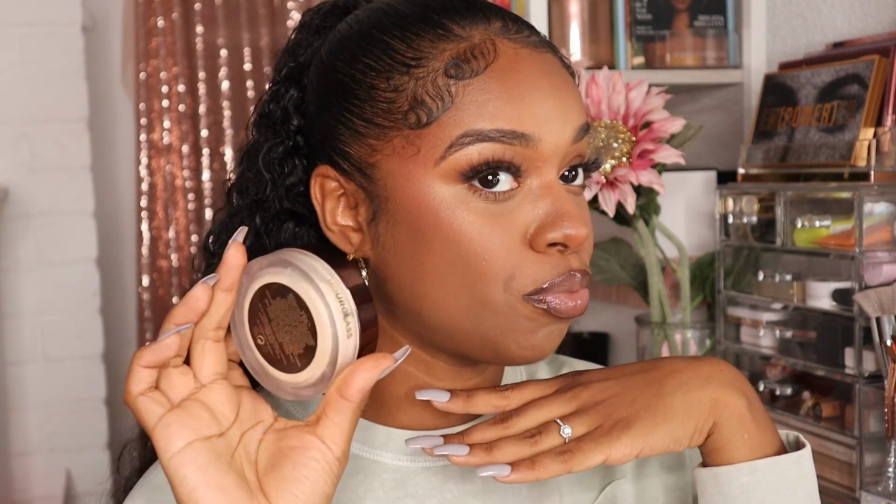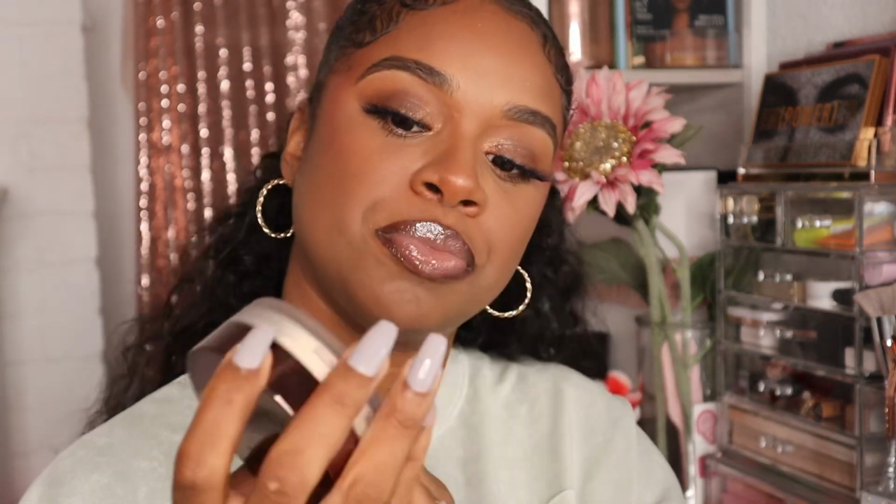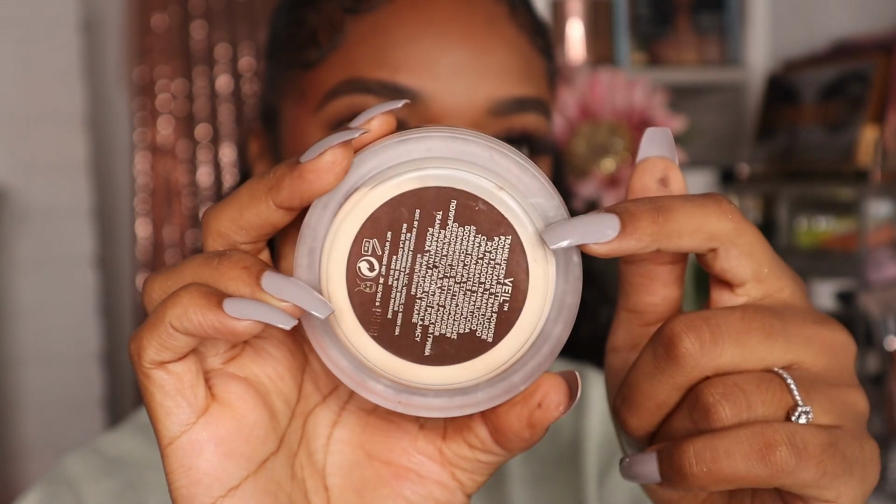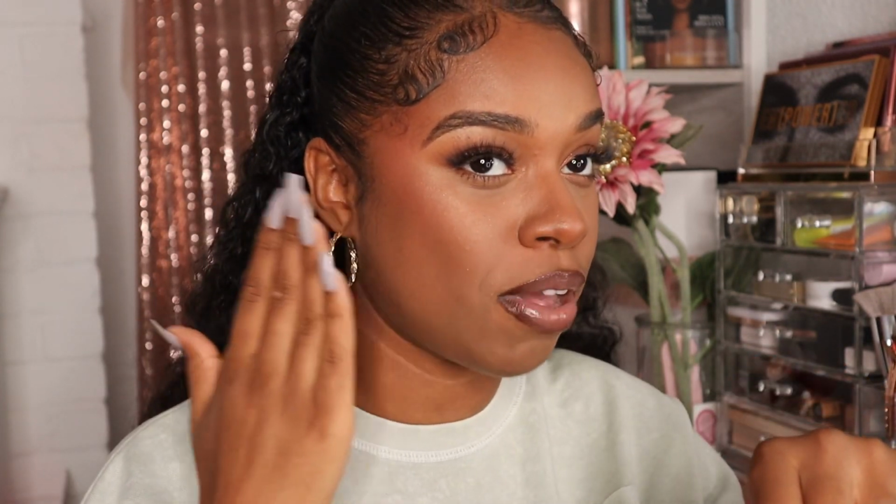I've had the same one for at least a year and a half, and it's still pretty full. Let me see. Yeah, I've been using it quite a bit and it's still pretty full. So I say it's worth it. I definitely say it's worth it. It does expire. It says 12 months, but child, it's a powder and it works. So I'm just going to keep using it. I use this powder underneath my foundation.